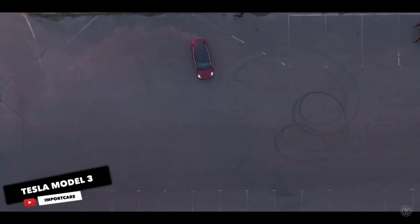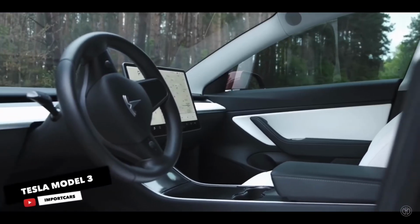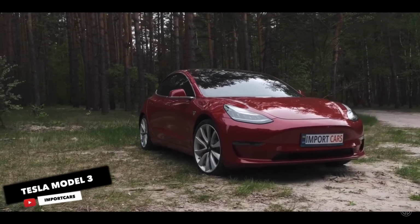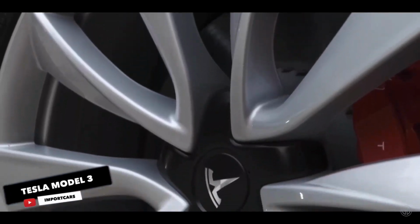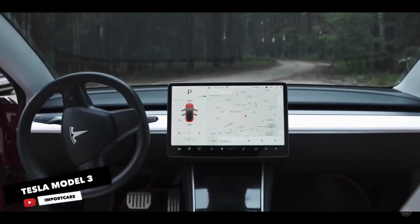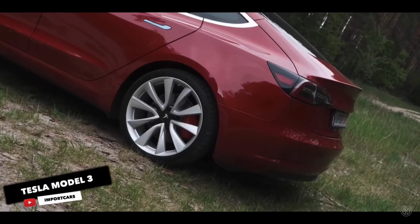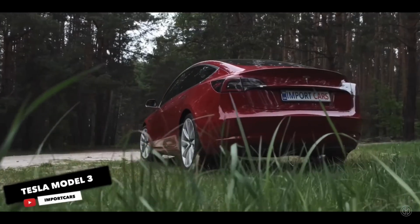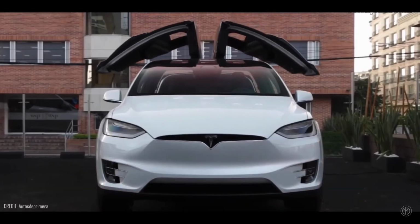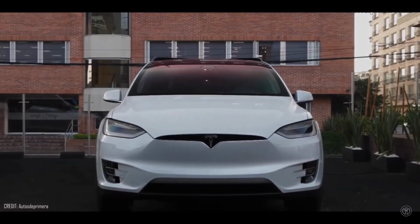The rear-wheel drive Standard Range Plus model with its 250 miles of range has proven very popular, while the all-wheel drive Long Range and Performance models offer 322 miles of range and 0 to 60 mph acceleration as quick as 3.2 seconds. This Model 3 can even give a run for its money to other performance cars. The list is in no clear order and it depends on your budget and your interests.